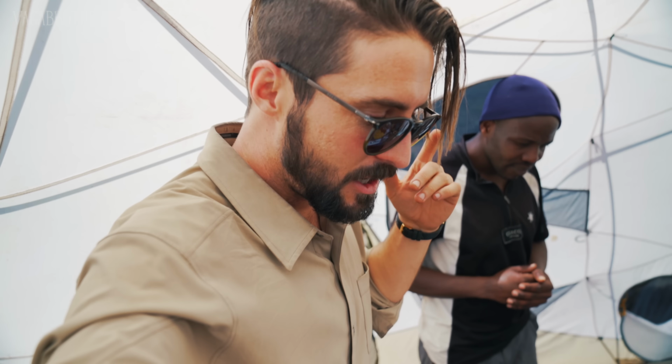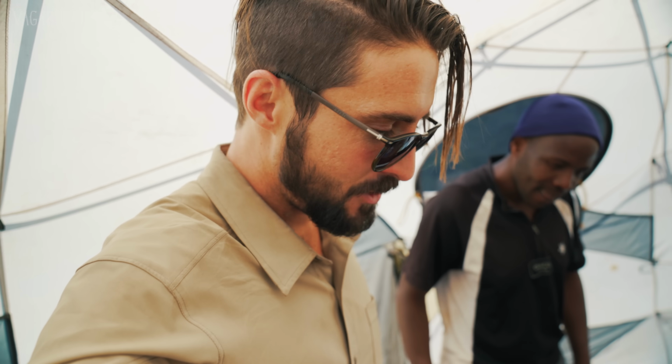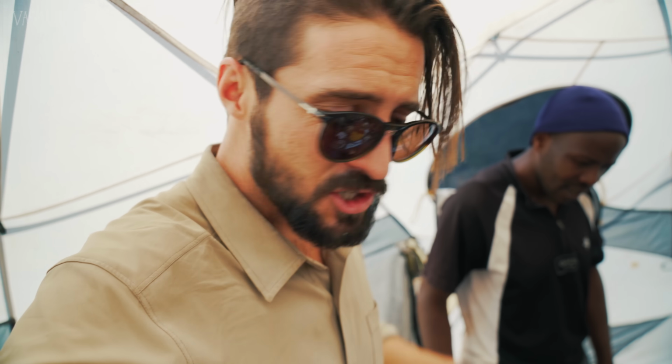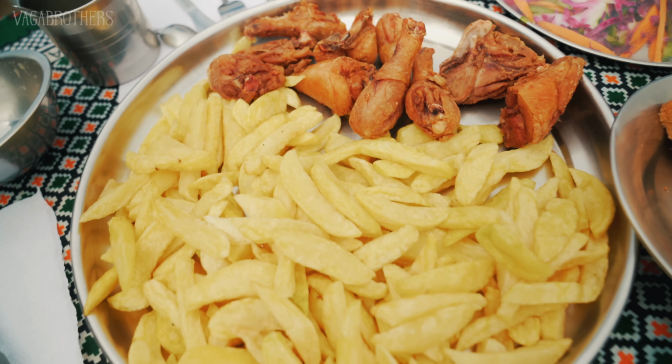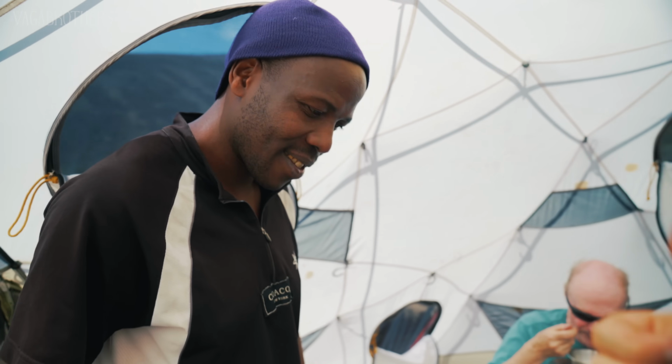So one of the most exceptional parts of this trek is that the food is just next level. Last night we had an incredible dinner, fried fish and a bunch of vegetables. But right now at lunch, in the middle of the trek, we're eating fried chicken and French fries. I don't understand how you guys do it, but good. Thank you. Karibu. Kusuri sana. Karibu.